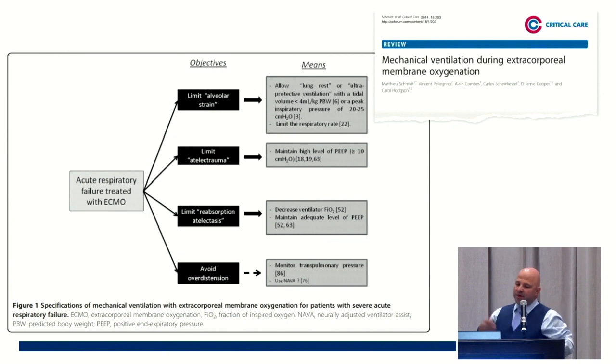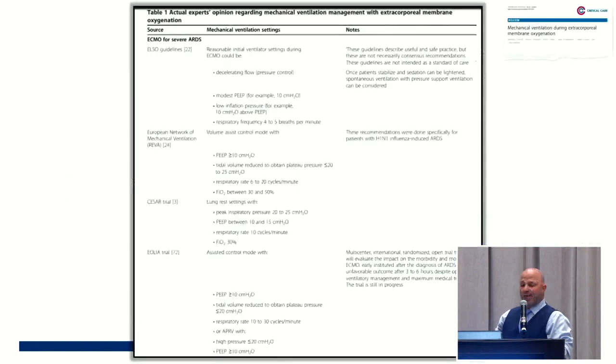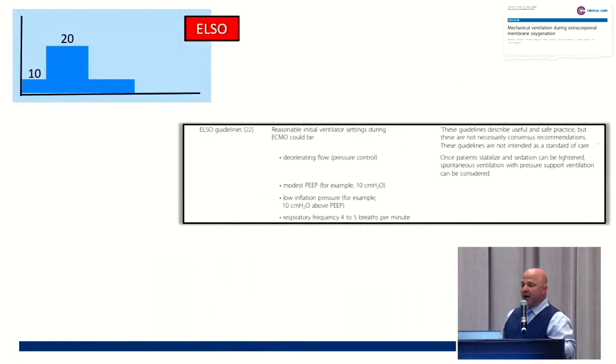And so one of the big guidelines that came out, a 2014 paper, started to speak to these ideas of lung injury, and they really said, all right, we've got to fit them into this box, this Goldilocks thing of not too much and not too little, and went really, really conservative with their approach, right? And so this is all of the guidelines from all of the different medical societies. I'll break them down and I'll just put them in the pictures for us here.